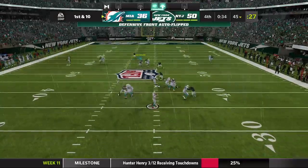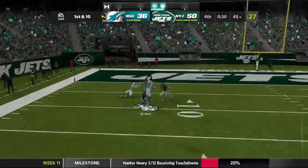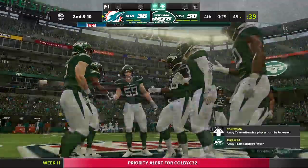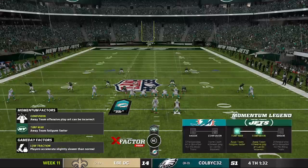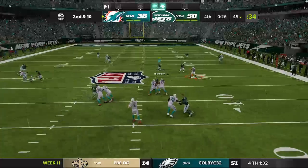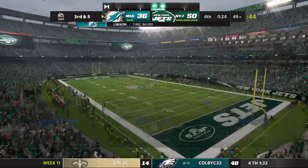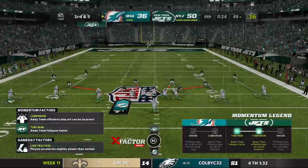Trask now looks to throw on first down. He's going to let it fly. It's incomplete. Took a shot, couldn't connect. This defense was definitely alert to the possibility of the deep ball, and they were more than ready for it. They've got the lead, fourth quarter. Maybe can expect more passes like that downfield. This goes out wide for Mixon. The Dolphins going to take their second timeout as they'll stop the clock with 24 seconds to go in the game.